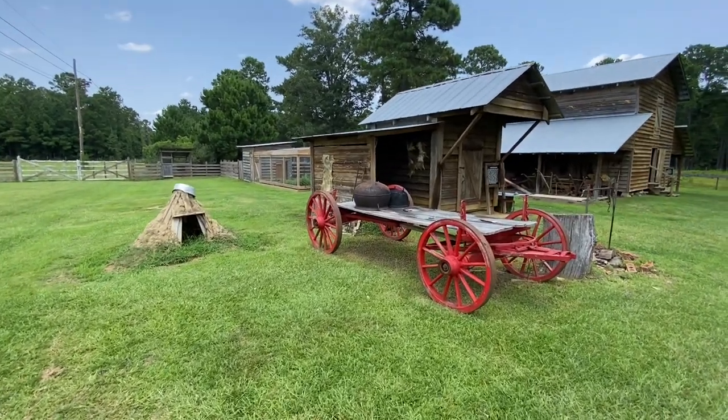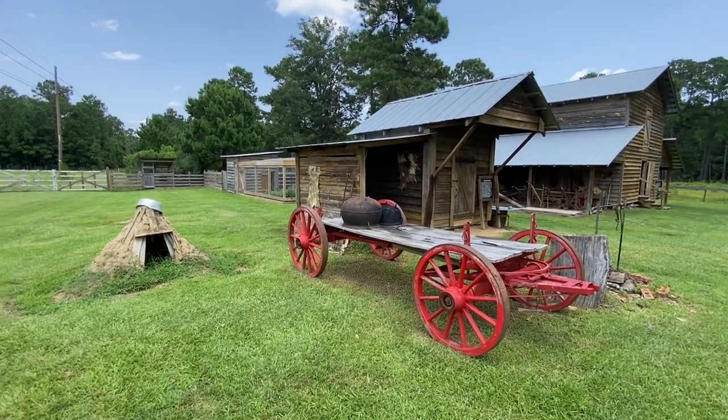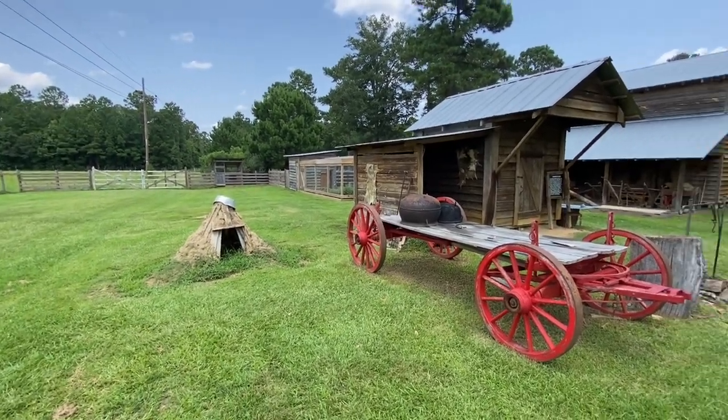That's the smokehouse. Beautiful wagon too. And that's the sweet potato bank over there.